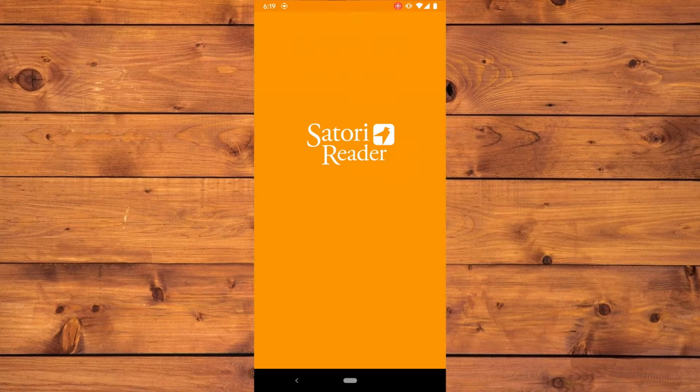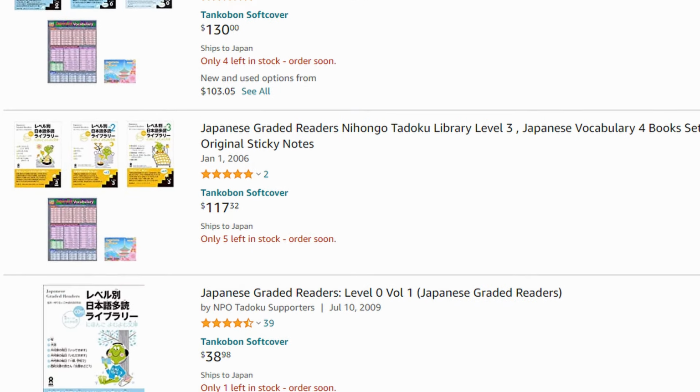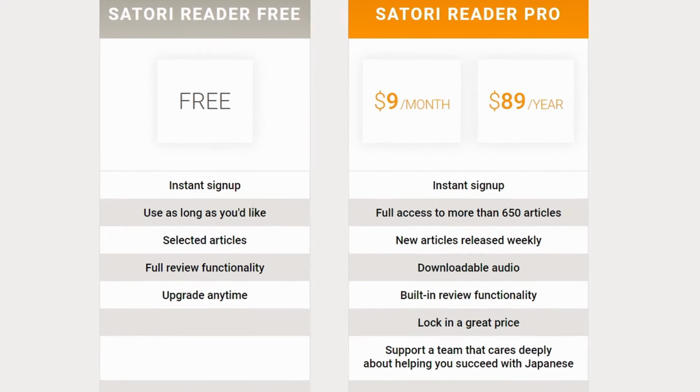Now, before I would have recommended getting graded readers, but graded readers are actually very, very expensive, and Satori Reader has a free version and there is a monthly paid version, but it's well worth the plethora of material that is available there. I actually did a review of it right over here. I'm not gonna do a full review here. Check out the review here if you want to learn more about it. It's a great way to get sort of transitioned into native material.